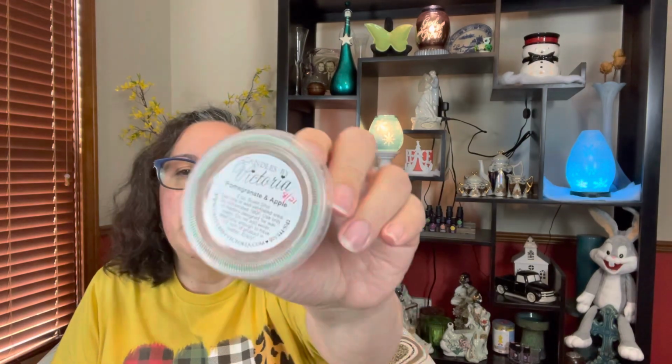This one is Pomegranate and Apple. Loved it, loved it, loved it. And it's one that when I smell it on cold sniff, I think, I like it, but warmed, loved it. I had this one going on my desk in the sunroom in the Yankee warmer that I have on my desk. I easily did it for 2 days. I might have even put it on a third time just to make sure I got as much scent out of it as I could. Loved it. Would definitely get that one again.